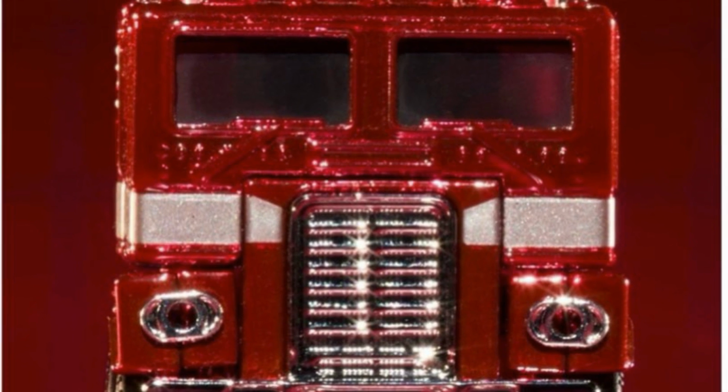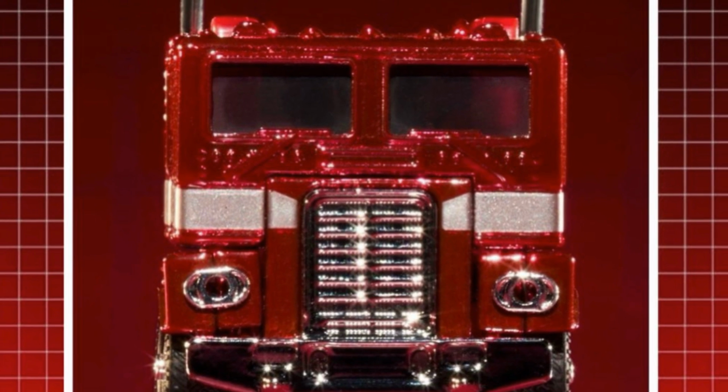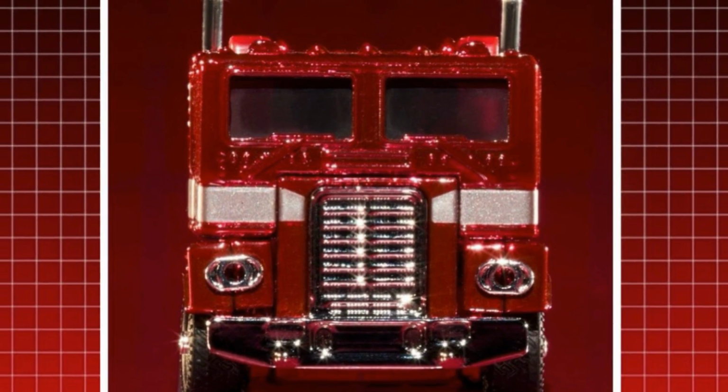So looking at something like this, do you think, no matter how exclusive it's supposed to be, it's supposed to be $80? I would say no. Hell no.